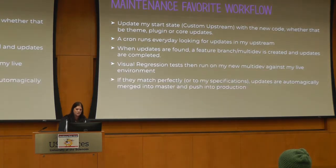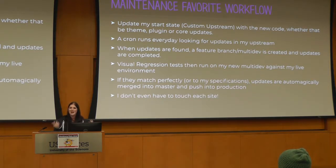And then with maintenance. Maintenance became that thing, right? That's the thing that triggered our problems. That's the thing that made us realize that we didn't have a proper workflow. And so maintenance workflow is really important. I'm not going to spend a lot of time on this, but I've got the slide in here and just want to walk through it.